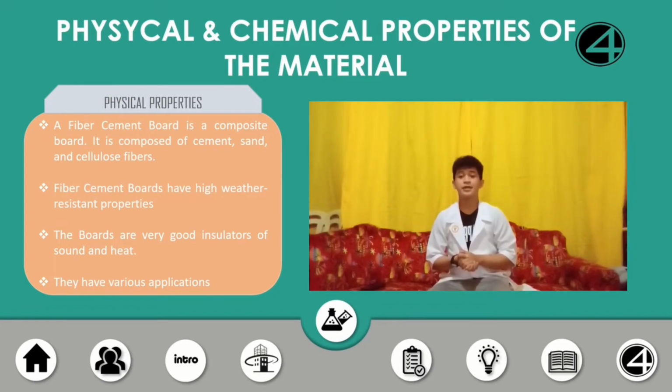They have various applications like ceilings, partition walls, floor backing, exterior cladding, and in areas where there is continuous exposure to moisture.